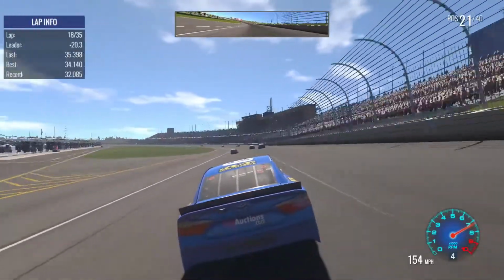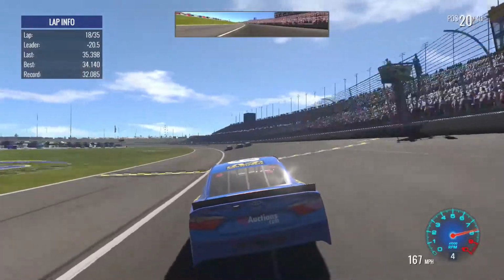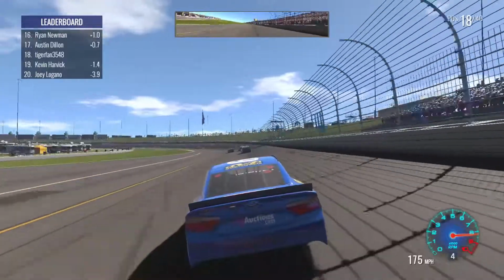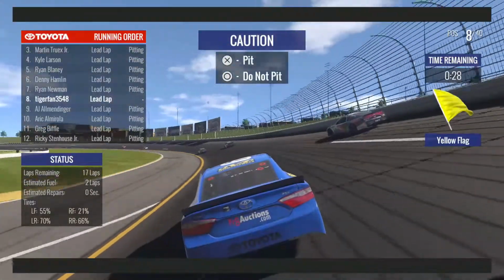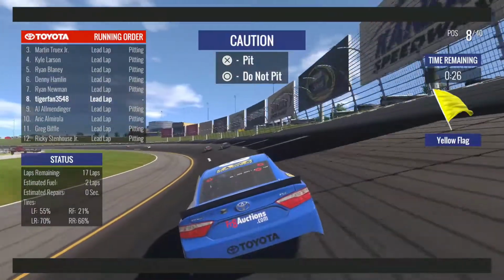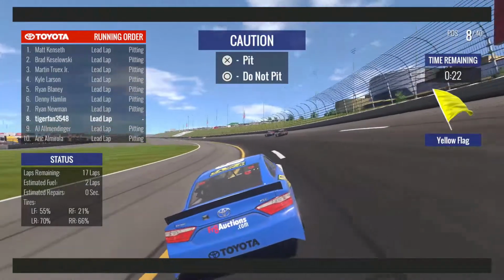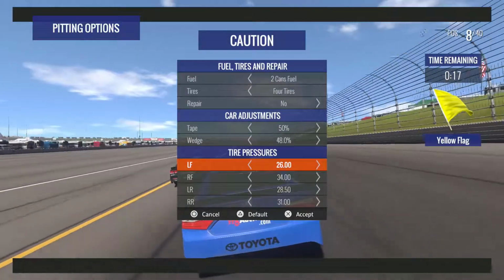What is 3 laps on fuel? We'll be pitting this time by. Pitting this time by. Okay, halfway this time. And the caution. Okay. Okay. We'll pit, obviously. No, not gonna make any adjustments.